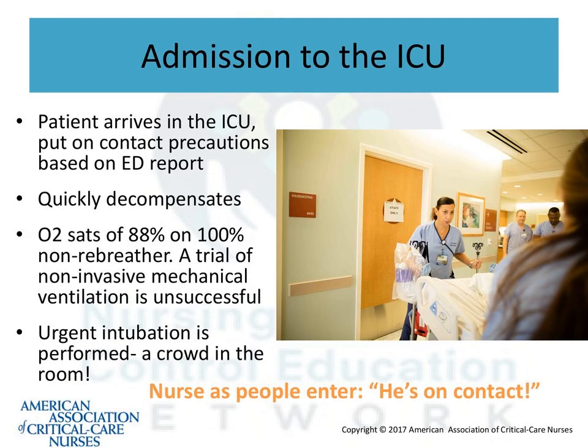So upon admission, based on the report from the ED, contact precautions are initiated in the care of this patient. Unfortunately, he quickly decompensates within the ICU environment with oxygen desaturation, and he is unable to maintain an oxygen saturation above 88%, even with a 100% non-rebreather mask.